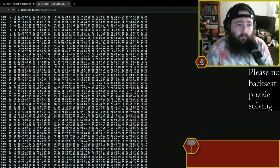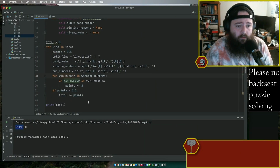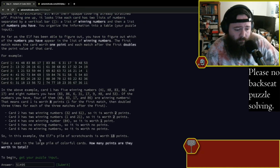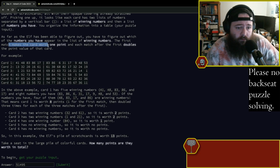Okay. Did I do something wrong? Let's read the problem again. How many points are they worth in total? That's just summing. First match makes the card worth 1 point, and each match after the first doubles the point value of that card. Are there duplicates in the example?